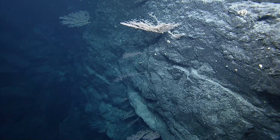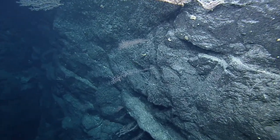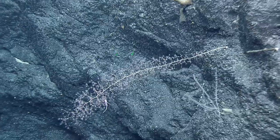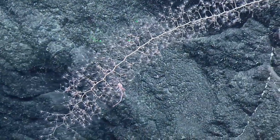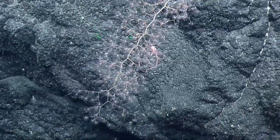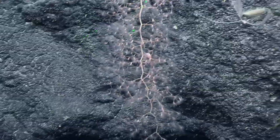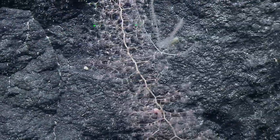Yeah. Okay, zoom in, please. So these animals now look different. They are trying to be hanging on a side of the coral instead of being inside getting shelter.